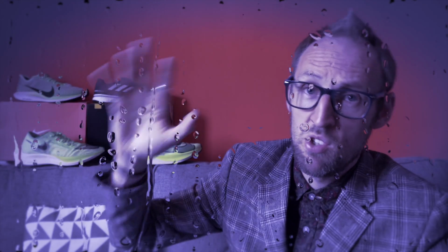Weather was, well, how can I put it? It was tough for this run. Good temperature, but I got absolutely drenched. There was a torrential downpour near the start of the run, and I knew that was going to make things pretty tough for me.